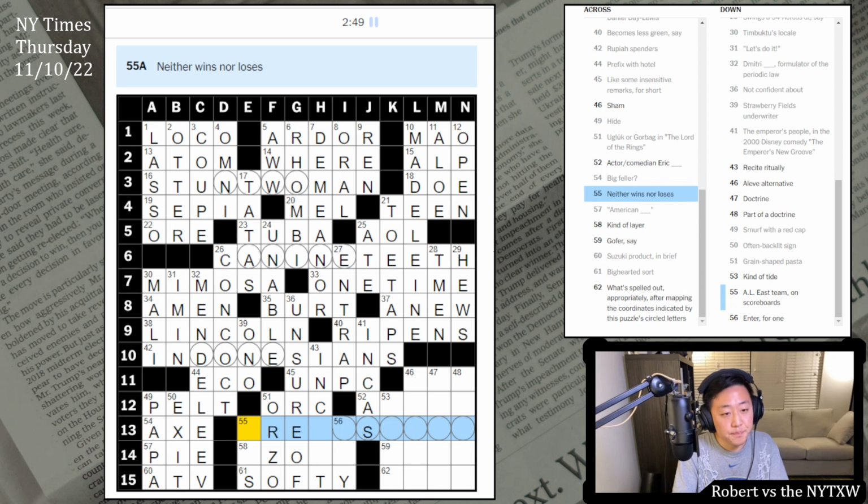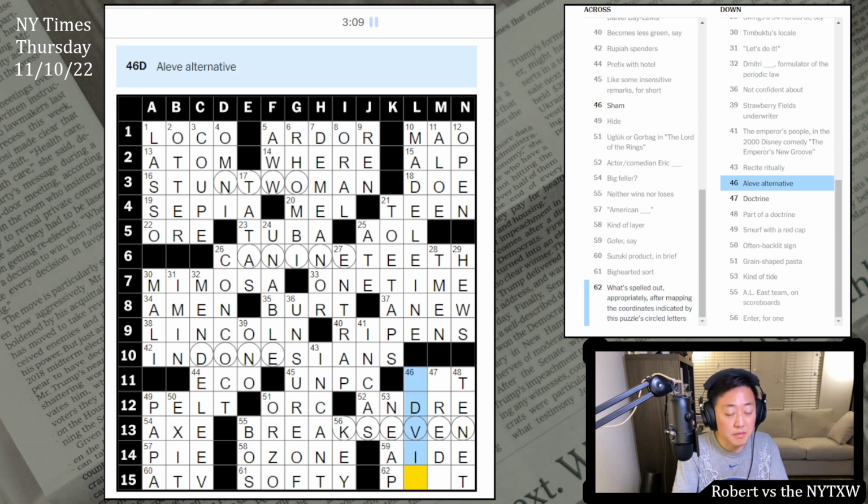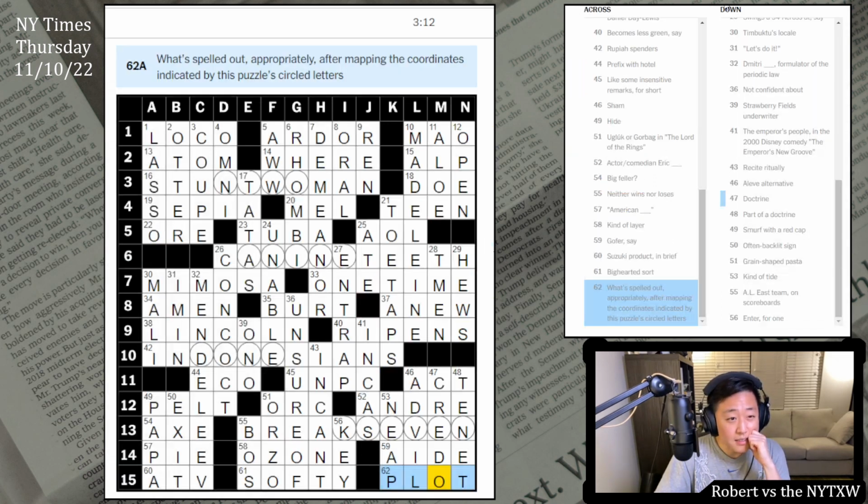ALA's team, no idea. Neither wins nor loses. This is Ozone Layer. This is Breaks Even. We have Boston there. Part of Doctrine is a tenet. Eric Andre, perhaps. Gopher could be an aid. Kind of tied as a neap tide. That's crosswordese. This is not sure. I have to think about the theme later. This is Advil and Credo. And with that, we've got a 3:12 Thursday in the books, which is incredibly fast.